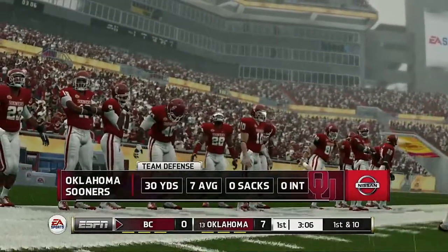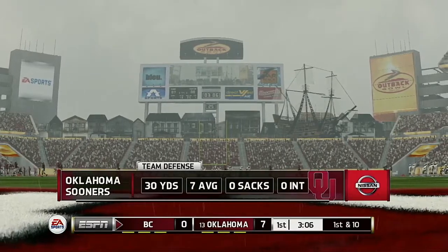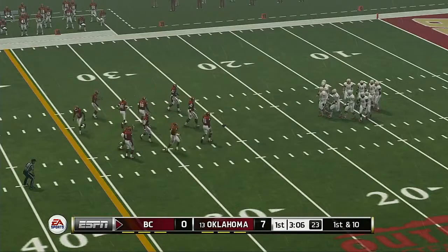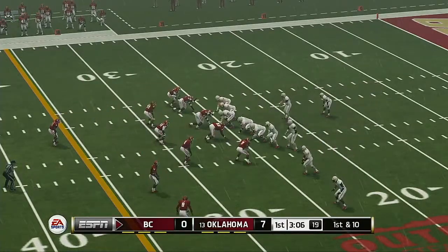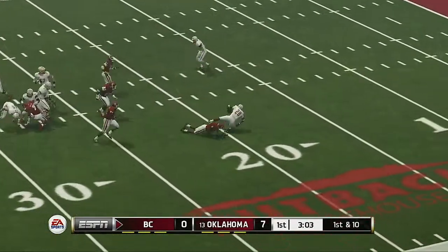Oklahoma's in the driver's seat right now, but it's still early, Kirk. Yep, very early in this game, but you got to love the feel for it as far as they're concerned. They came up with a stop, and then they get points. You never like to have to play from behind, but a deficit this manageable shouldn't be in the front of their minds. They just need to go out there and play.